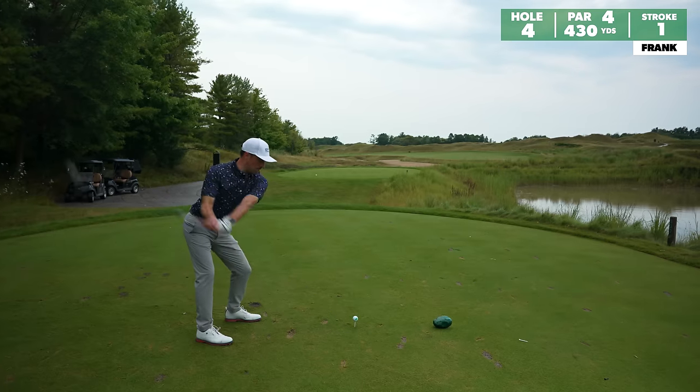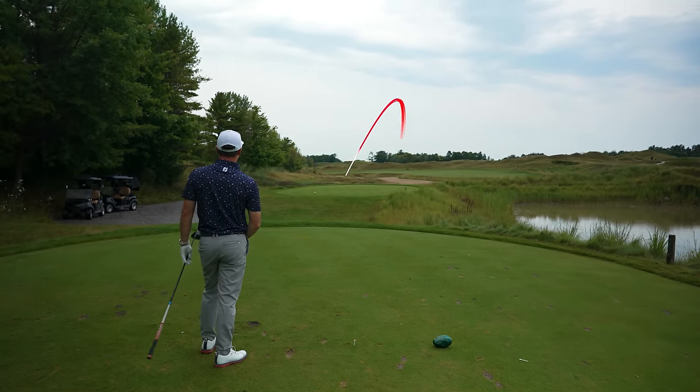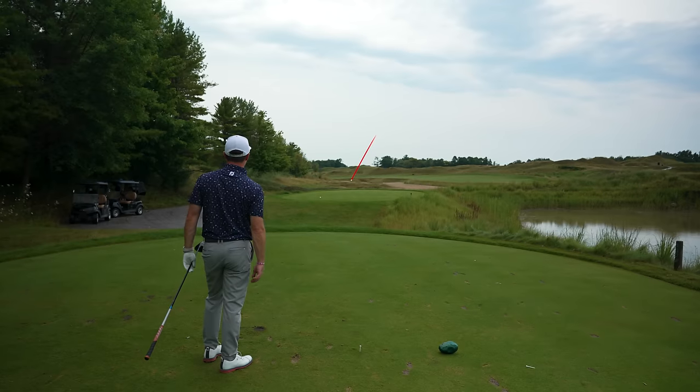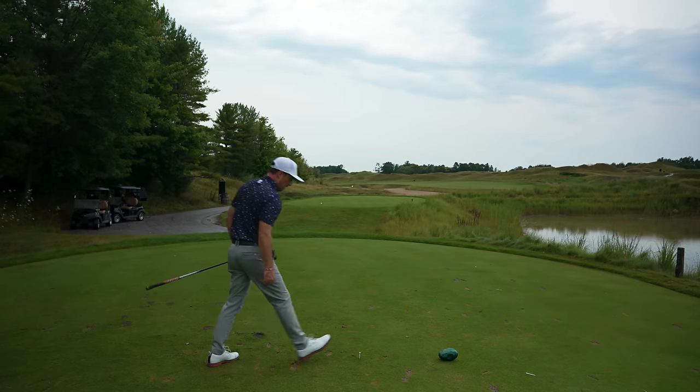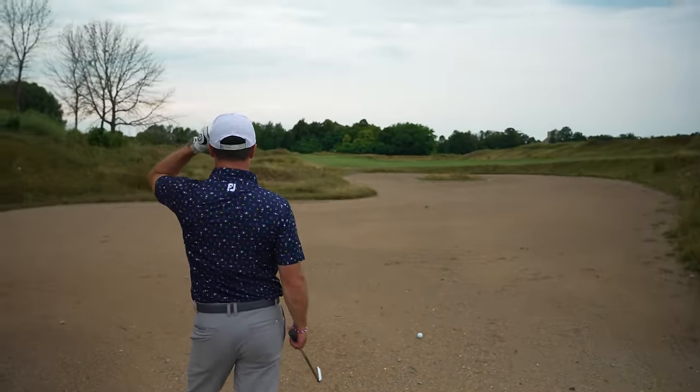All right, let's see if Frank can pick me up here. Oh, I drew it, but too much. What did I get for trying to turn it? Keep going. We're going to be in that big waste bunker over there. Yeah, we'll be in it. All right, we'll test our skills over there. All right, we did find this waste bunker. 200 to the hole.